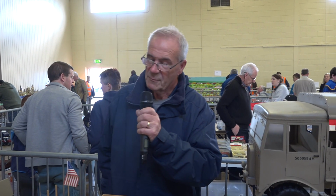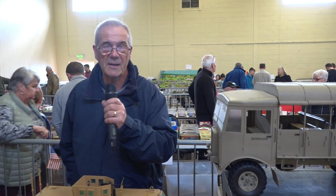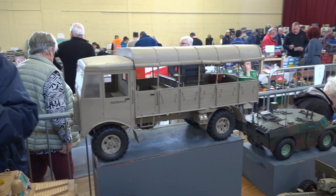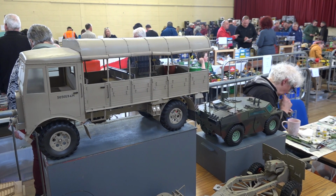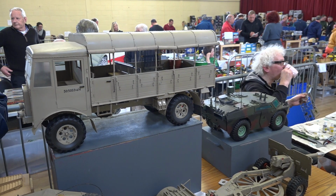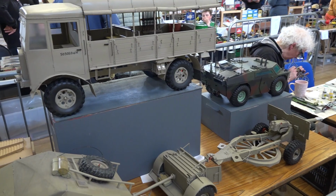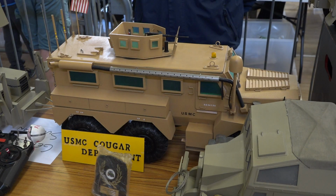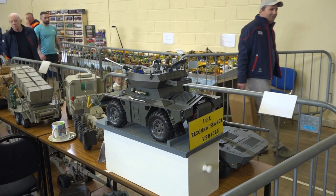My name is Jim Kent. I've been collecting models and building models now for over 20 years, and we'll start here with this truck called a Matador, a British World War II truck, and we have the 5-pounder gun and the Morris, Second World War again, and an American Cougar. There's a Fox, the Fox armoured car.